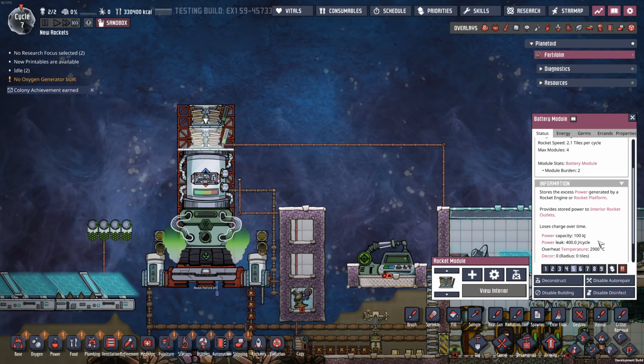What I need is a power outlet. So I'll put one of those down, just like that. We have a power outlet. We can go ahead and wire everything up that we need inside of here. So just like that, we can now bring oxygen inside of our rocket. Of course, that's only if we have it stored in the rocket in the first place. So we're kind of limited on this one.